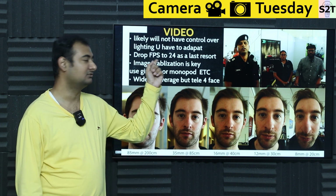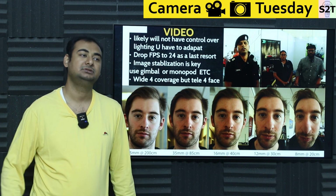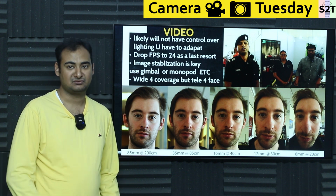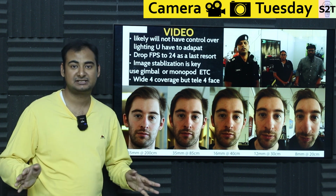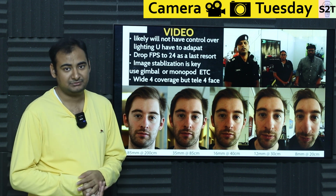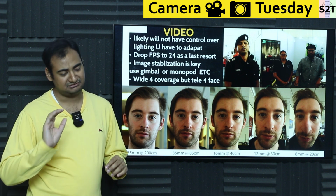Then the last resort is going to 24 FPS. Ideally, you should never reach that, but if you do, that's the last vector where you can get a stable image, noise and all that jazz. It can be done. I'm just telling you, it's the last resort. You should never do it. But if nothing else is working, if the lighting is that bad or your lens is just not good enough, you may have to do this. It's one of those things. That's like a red alert, but it can be done.